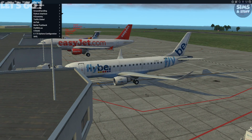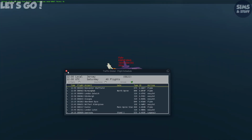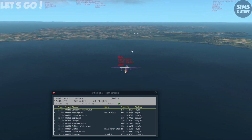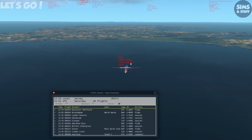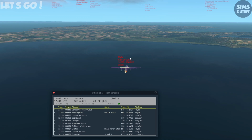I think we can actually look and see where he is, which is the other brilliant thing with Traffic Global. So he's there. Arrivals 12:05, wasn't it? You can actually click on him and see where he is. There you go. So he's actually on final. He's coming in on his approach. He's at 1700 feet, doing 86 knots. There's his heading. So he's going to be coming in the opposite way to the way we're going to be taking off. So that means that, in theory, we're going to collide with him.